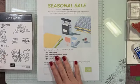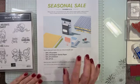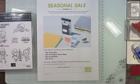I want you to take a look at this little flyer. This seasonal sale Stampin' Up! is having starts tomorrow, and that's on Mountain Time. So here in the Pacific Northwest, that sale will actually start at 11:01 p.m. tonight.